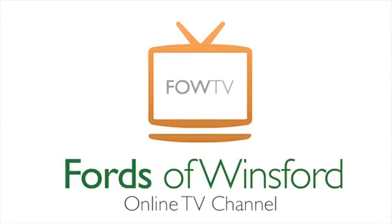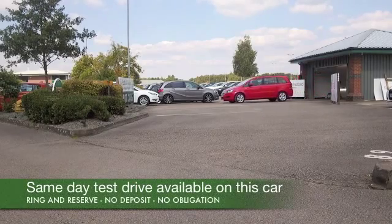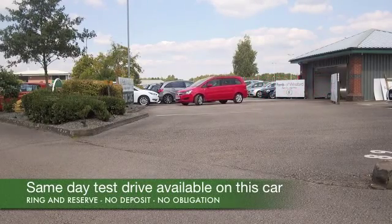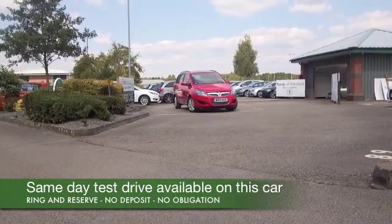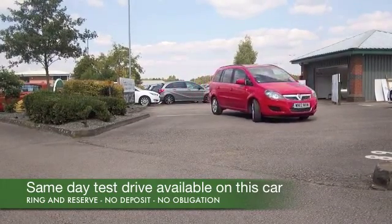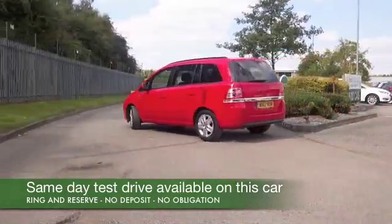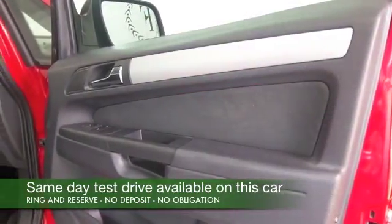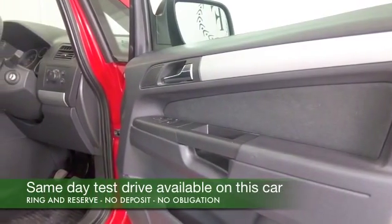Well, here we have a proper MPV, practical and roomy, comfortable, good to drive. The Zafira is packed with family-friendly features. It has a versatile cabin and a generously sized boot. And this one has the 1.6 diesel engine, which is a very sweet little performer. This is going to give you worry-free motoring, and day in, day out, you'll enjoy driving this car.